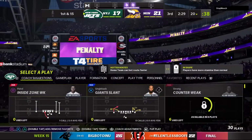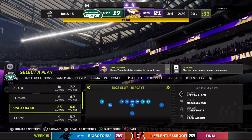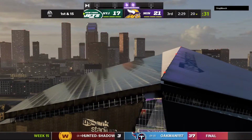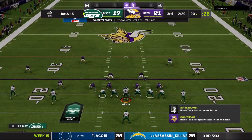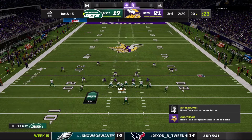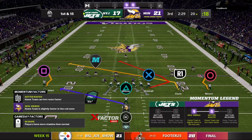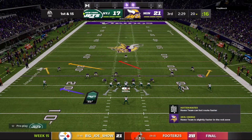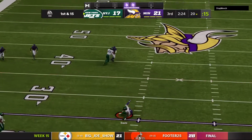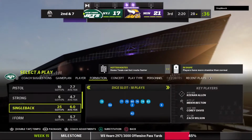Now whistles come in before the snap. Looked like one of the Jets may have moved. The false start backs him up 5, 1st and 15. Wilson. It's caught by Davis. And they'll get 8 out of this before being stopped at the 28.